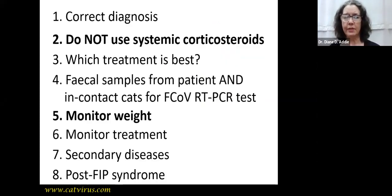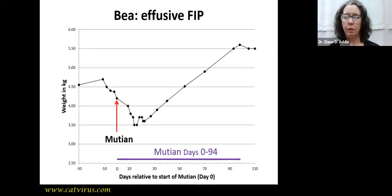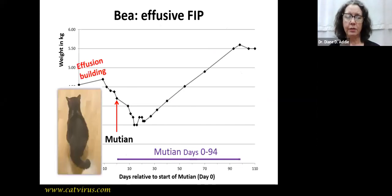So this emphasizes the importance of weighing the cat regularly, and it doesn't cost anything. I'd like to talk a little bit about weight and how it can pick up secondary diseases. Also, this is B, and thanks to Tanya for these photos. B has her effusion building, and you can see her weight increasing.